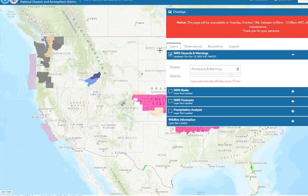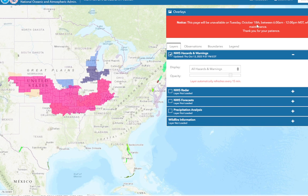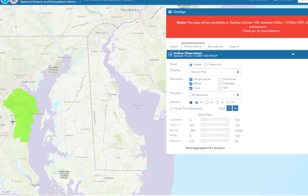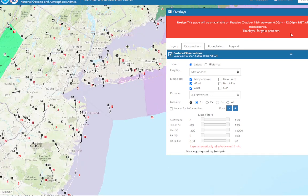And let's take a look at our current conditions outside. It looks like we may have a problem. It says this site is not in service today, 6 a.m. to 12 p.m. That's earlier on, though, so we'll see if we can pull up observations. It may or may not work. There's no way for me to get rid of this notice here on the screen.